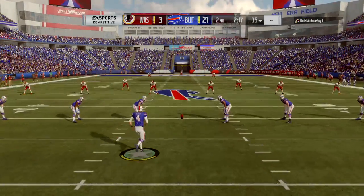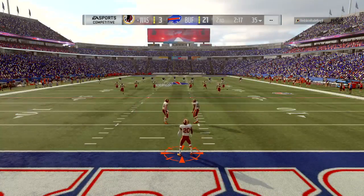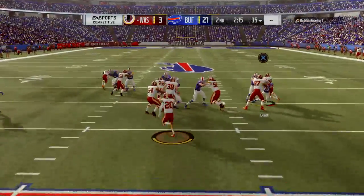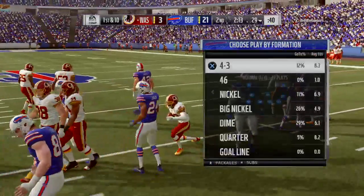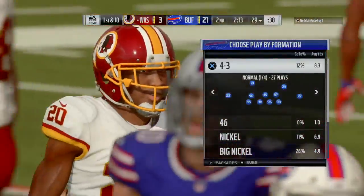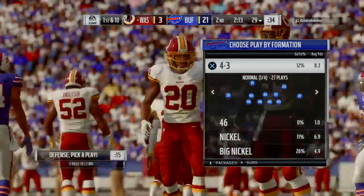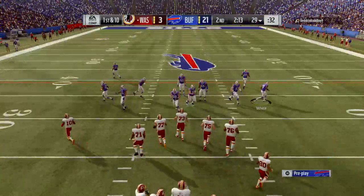Here's Hauschka now to kick it away. Now here's Johnson. And a good return as he'll be stopped just shy of the 30-yard line. Out comes Washington's offense as they get set to take over here. And tough to win games if you're going field goal, field goal, field goal here. They got a field goal last time. Now they'll be looking for a touchdown.